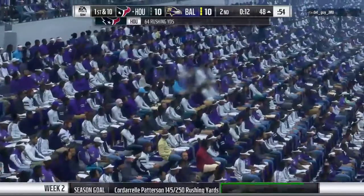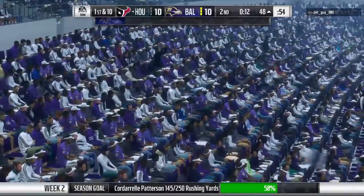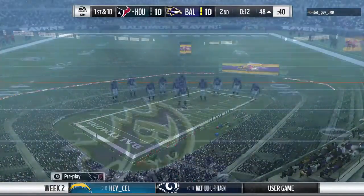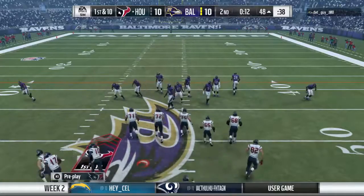We're going to get a timeout instead, as they'll stop the clock with 12 seconds to go in this first half. And a new set of downs here after picking up the first on the ground.